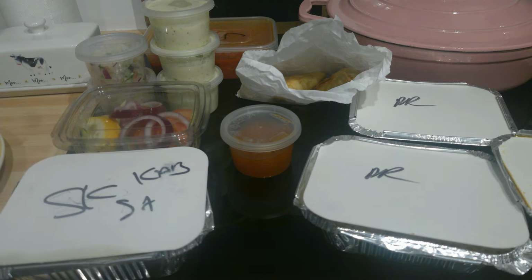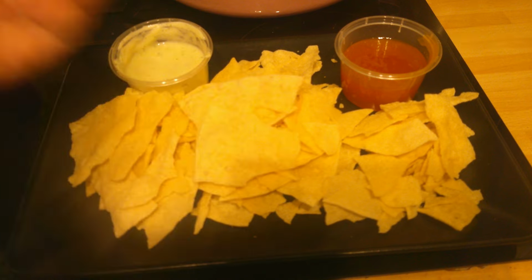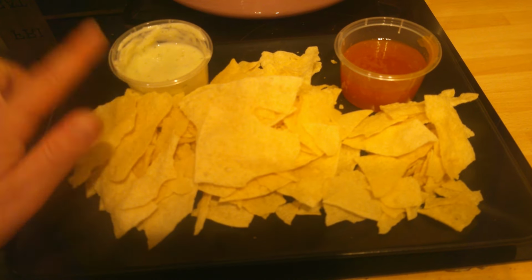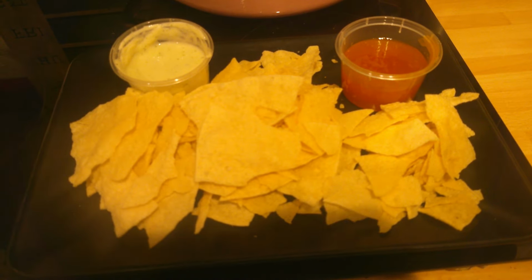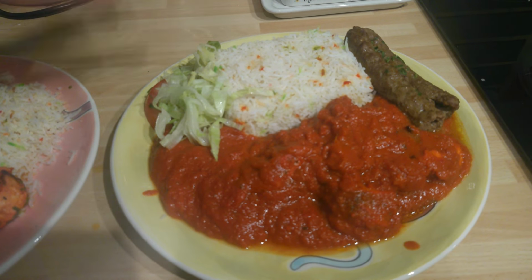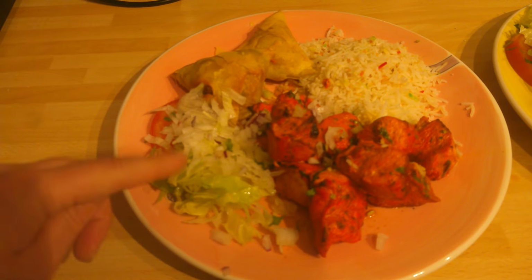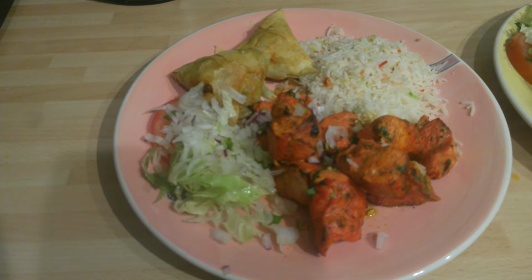So I'm gonna plate this up. Got some poppadoms, they broke, but that's fine, that's not a problem. Some mint sauce and mango chutney. This is my son, he's got the kebab, the pilau rice, some salad and the chicken tikka masala. I have the chicken tikka tandoori, some salad, samosas and pilau rice.